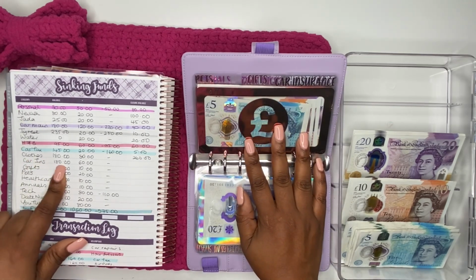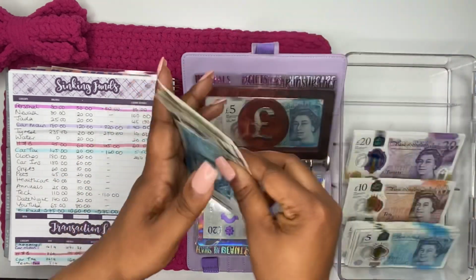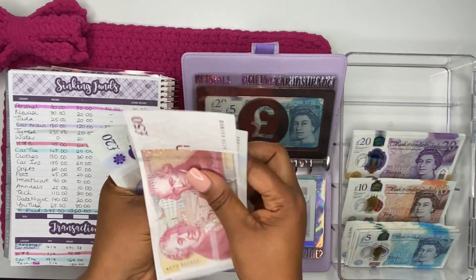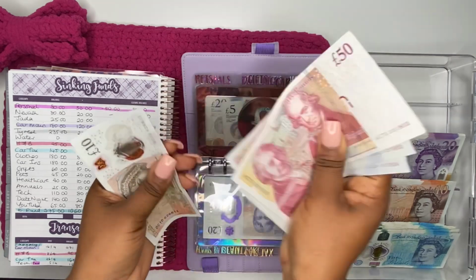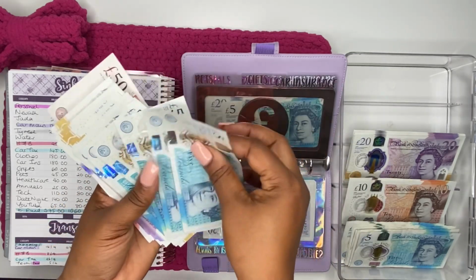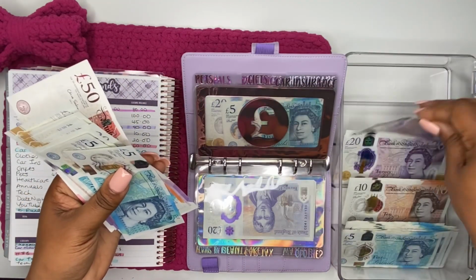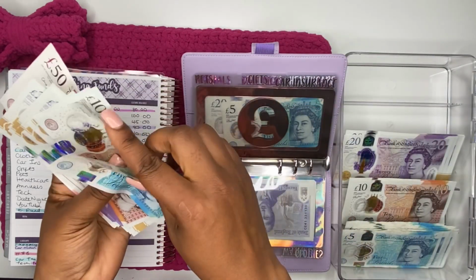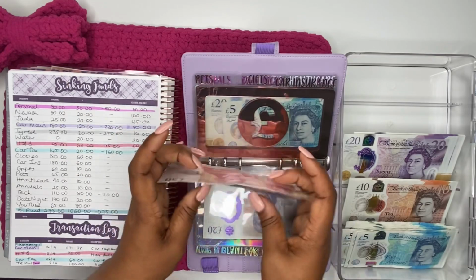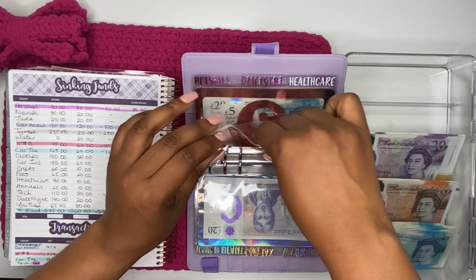Car insurance is next. At the beginning of the month, I had £180. I added 60, so we should have £240 in here now. So we've got £240. I'm going to get 120 with those 5s and another 20 with 5 and a 10, and that's all done for car insurance. So this is for my car insurance bill for next year.